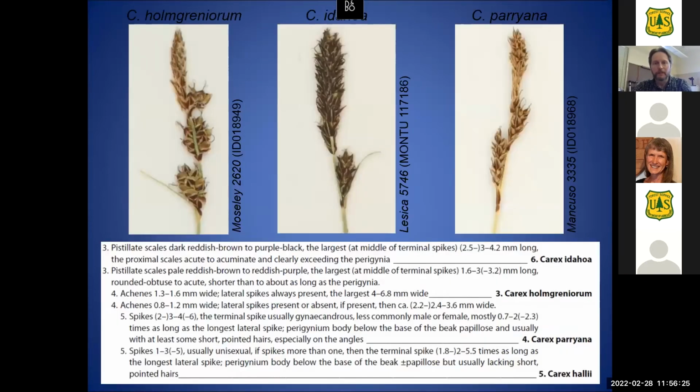So the 3 that occur in Idaho are Carex holmgreniorum, Carex idahoa, and Carex periana. And I've shown representative inflorescences of those 3 species here, which contain the diagnostic characters separating them. If you have good examples like this, and you can compare them, it's pretty easy to tell which one you're going in, at least relative to Carex in general.